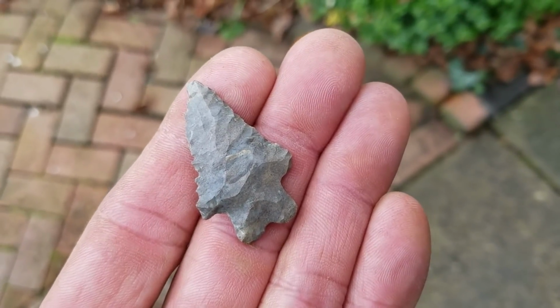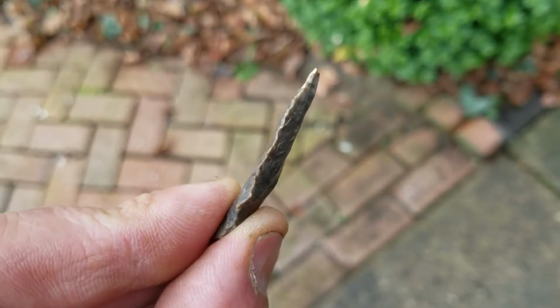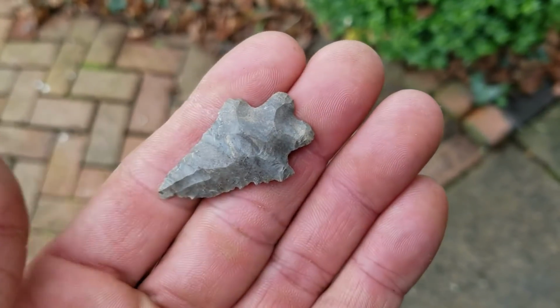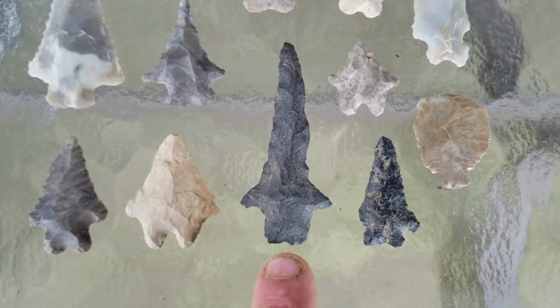Here's this beautiful Kanawha Bifurcate. Look at the chipping on that. Look at the edge work. It's real thin. I don't find many of these, but I got them. And I'll show you the rest of the stuff right from the same site. And then at the end, I'll show you the age of them in a book. But we can put this right here, and this would be the first one I found on the site.